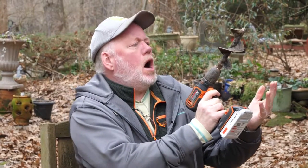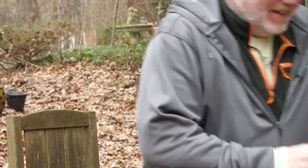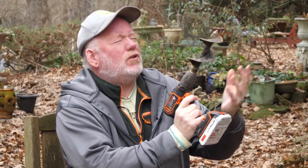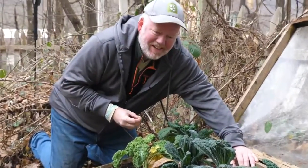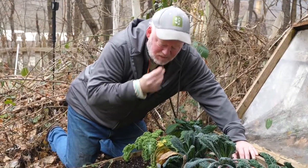I'm planting bulbs. I'm still planting bulbs. I gotta have my script up too. In January, when it's usually so awful. There's kale to eat.